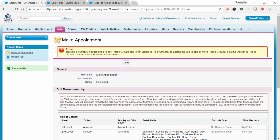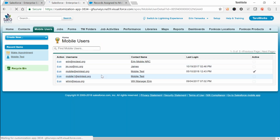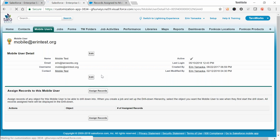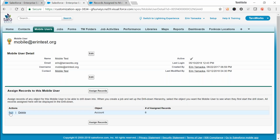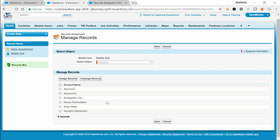So the mobile user I'm going to be logging in as today is mobile@aarontest.org, and I've been assigned 6 different accounts. If we take a look at the mobile record assignment, I'll be synced data from the Agricom account, Aquacom account, Biodigester City, etc. So there are 6 of them.